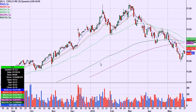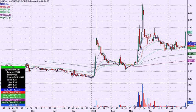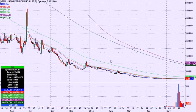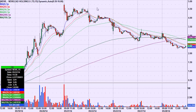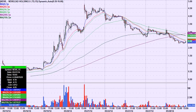Other things I'm interested in, well, ISR and MNGA both had nice pops today. Maybe follow through, but they feel like chasing. NEWL, which you can't even see. This thing's so weird. I don't even really know the story behind this one, but if I zoom in on 15s, take that nonsense out of it, this thing had a huge move from 50 cents or whatever it was to 450, and it's just been bleeding lower ever since. But one of these days, I think it's worth watching for a potential bounce.